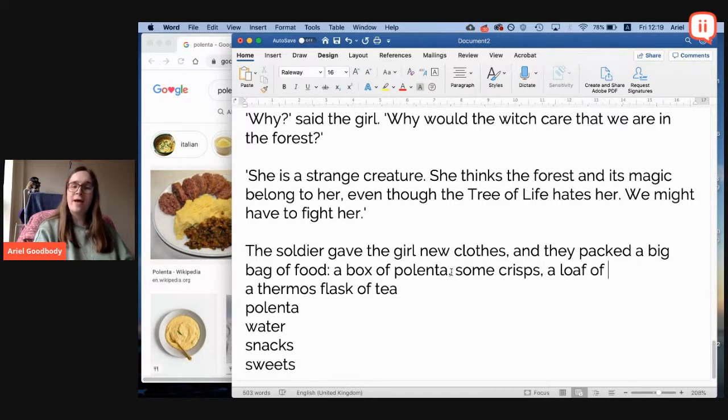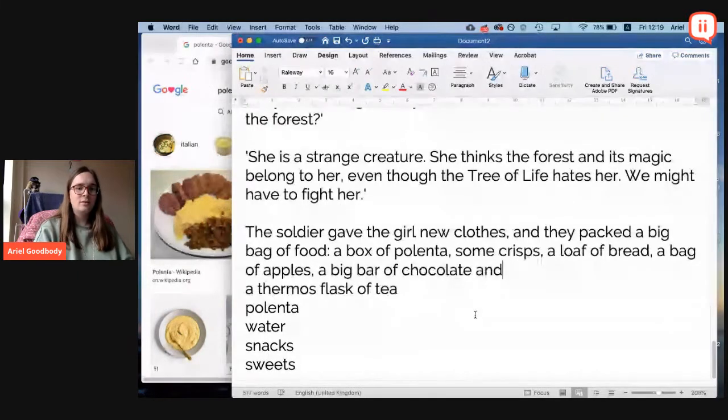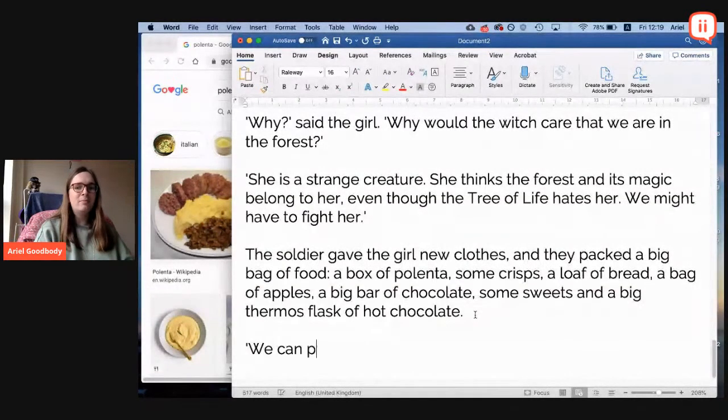A loaf of bread, a bag of apples, a big bar of chocolate, and some sweets, some candy, and a big thermos flask of hot chocolate. Delicious. Okay. We can pick mushrooms in the forest as well, said the soldier.